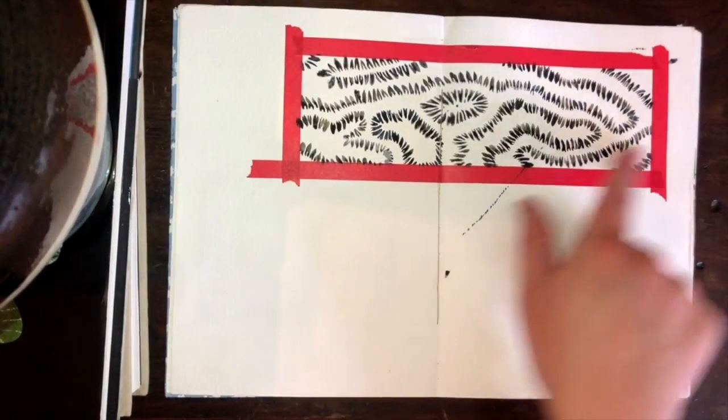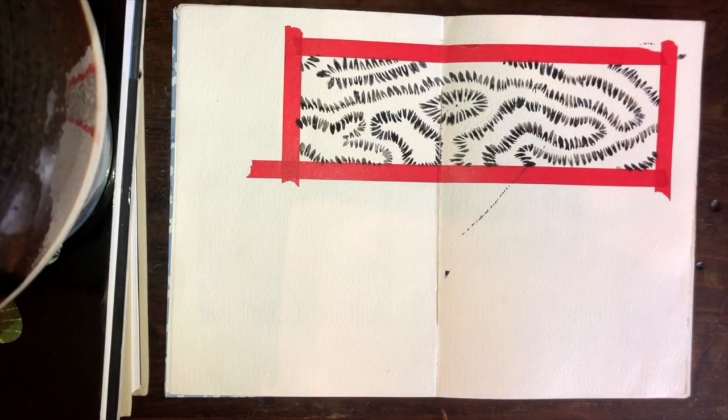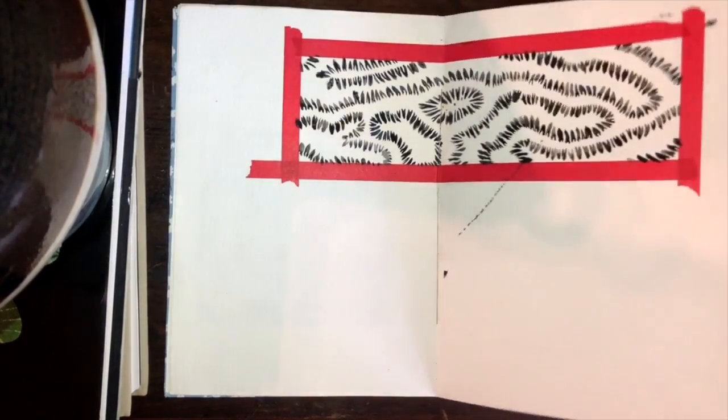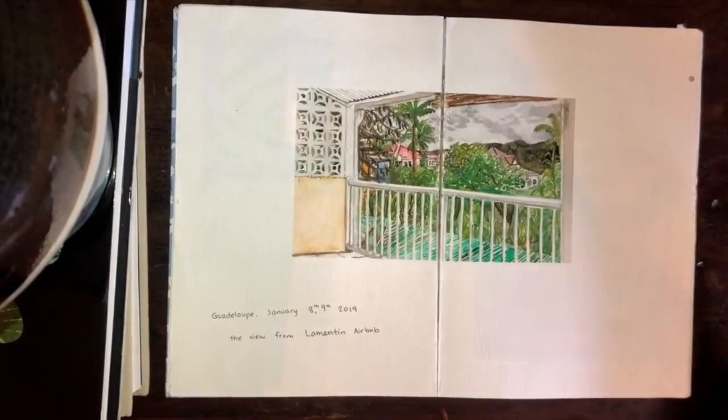This was gonna be like coral. It didn't end up. I never finished it because it took me forever just to do that. And, you know, it just didn't mean that much to me.